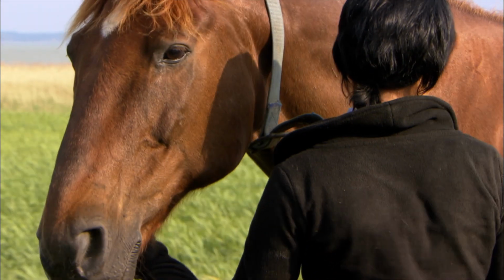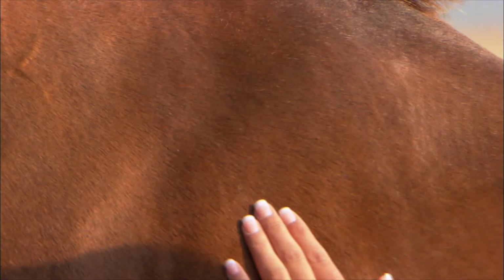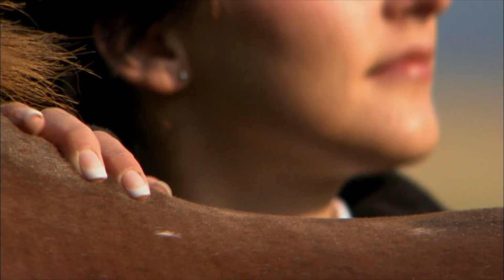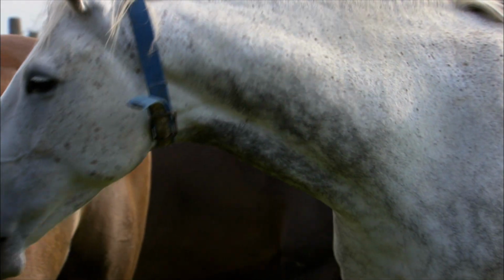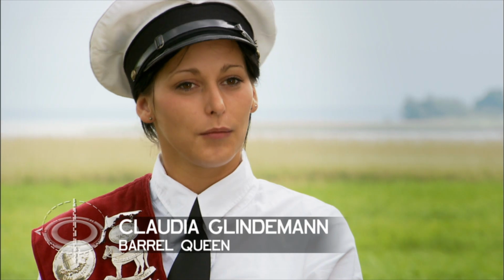Claudia Glindermann grew up in Ahrenshoop. She has been on horseback since she was 10 years old. Horses are loyal animals. They notice if you're not feeling well. They give me calm and strength at the same time. I feel free once I'm in the saddle.